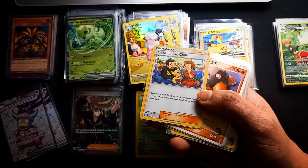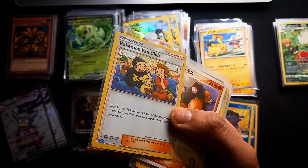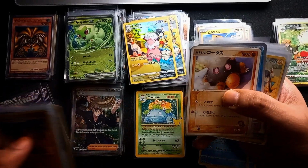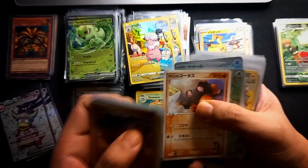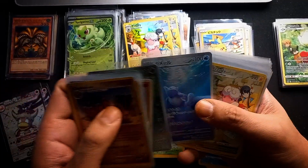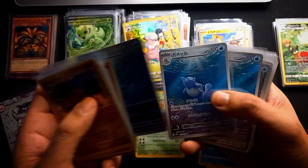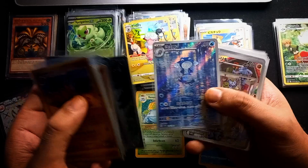Pokemon Fan Club. Purchase price 50 to 60 cents, sell for $1. Don't make a dime on it even, but yeah, it's funny to have. So we have Ash Torkoal. Ivysaur, excellent. Wartortle. Yeah, and I'm disappointed by those people, but yeah, it happens, apparently.